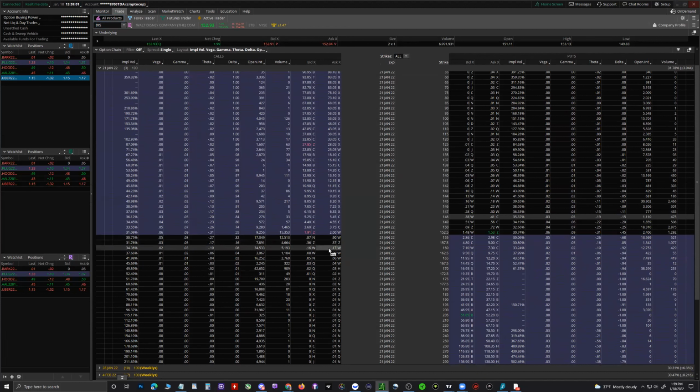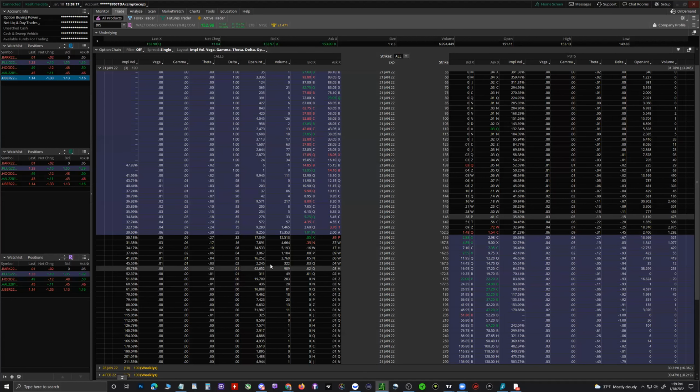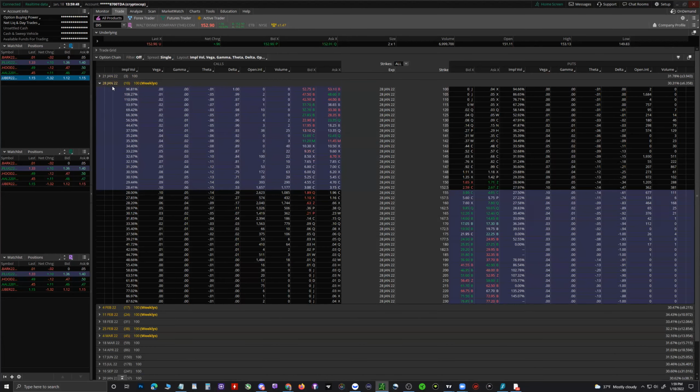Theta is very high. Let's see what the gap is. Top of the gap is 155. We're not going to want to go any higher than that. So this would be the one we're looking at. I don't want to go that close because of theta. Theta will just crush. So if we do 155 for January 28th, it'd be better.